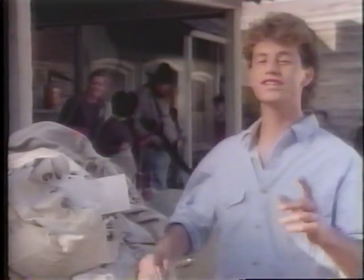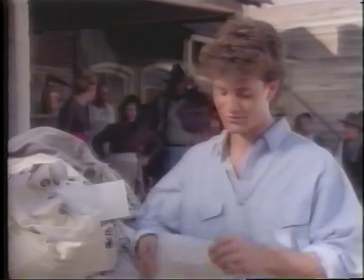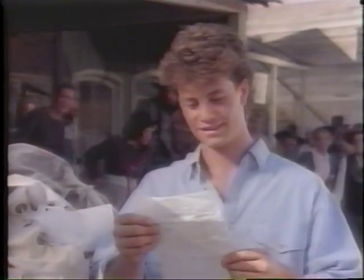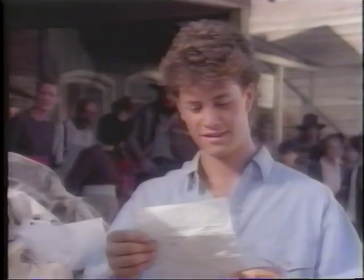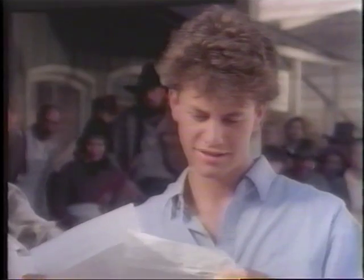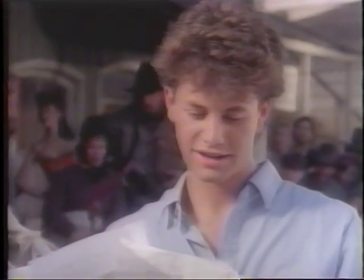And finally, a question lots of Back to the Future fans have been asking. This letter comes to us from a little boy who says, Dear Back to the Future, I just saw Back to the Future Part 3, and my favorite part of it was the train stuff near the end. My question is, didn't they get into trouble for running that old train off a cliff?